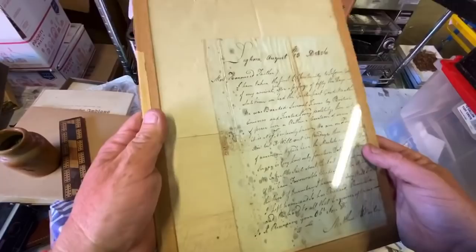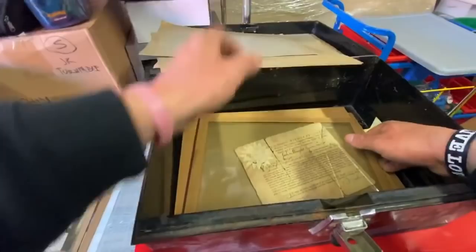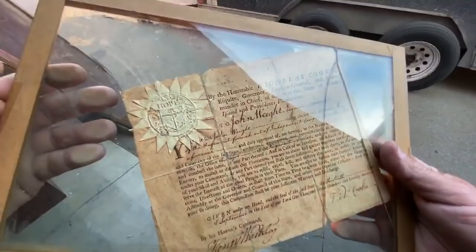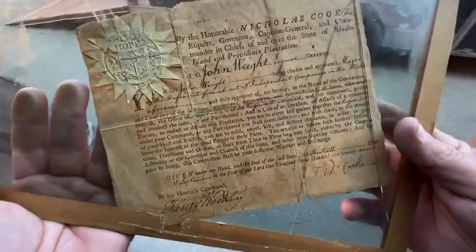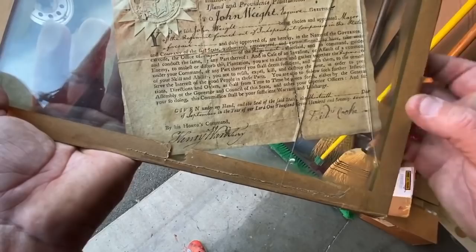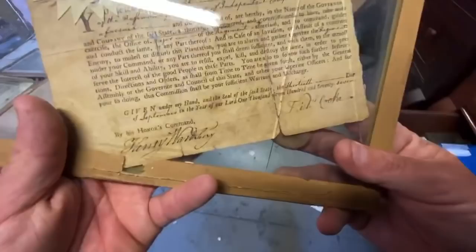This is nuts right here. Knots in my stomach as I think about what this is potentially. What is this? To John Waith by the Honorable Nicholas Cook, Esquire, Governor, Captain General, Commander in Chief of and over the state. What? Is this? Cook. Could this be somebody who was on, like, the Declaration of Independence or something?